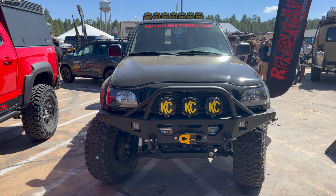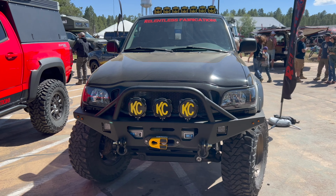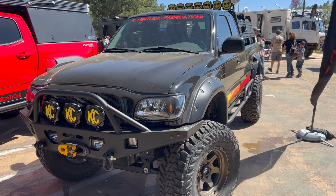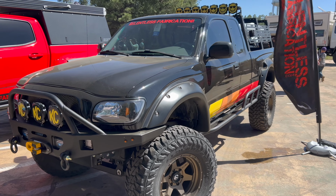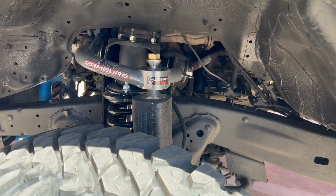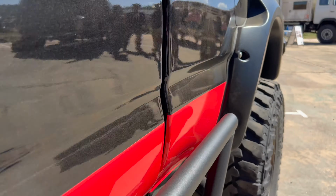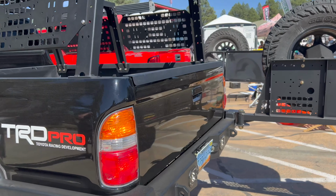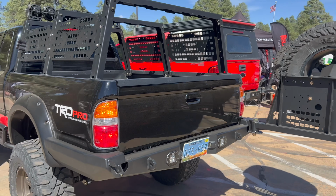But my favorite truck at the Expo this year was this super clean 1st Gen Tacoma, also by Relentless Fabrication. You don't see many black extended cab 1st Gens, period, and I thought the way they approached this build with the high clearance bumpers, the swing out bed rack, and KC lighting was very tasteful, and it made for just a great looking old school meets new school Tacoma.